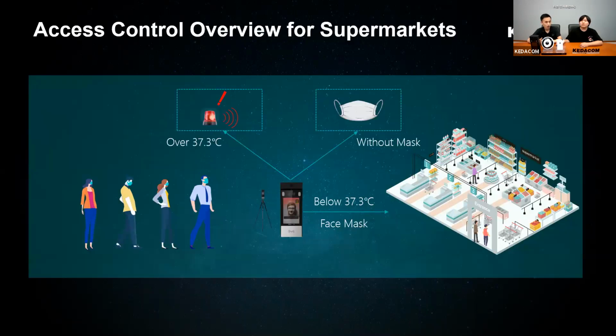Firstly, a simple diagram of the entrance, as we can see here. An access control terminal shall be placed in the front of the supermarket, scanning each customer passing by. Pretty simple and flexible, you know. Instead of screening manually, now we do have a helper to help us. Okay, so let's say I have a little fever. Right. So what will happen if I go through the terminal?